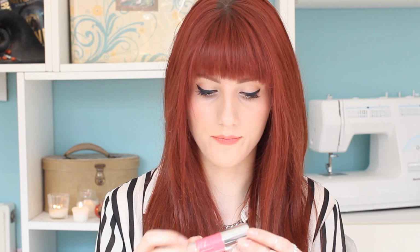I got it in Classic Rose, and it's a really Englishy rose, flushed look, which is the kind of blush that I like to go for. So yes, I really love this.